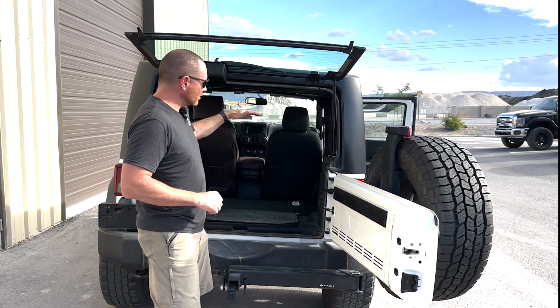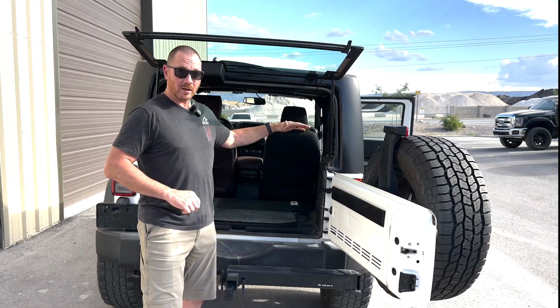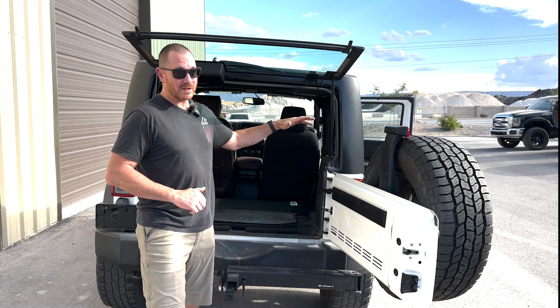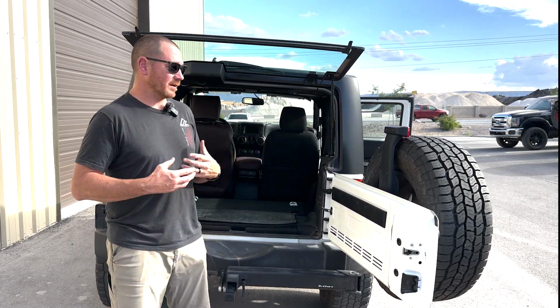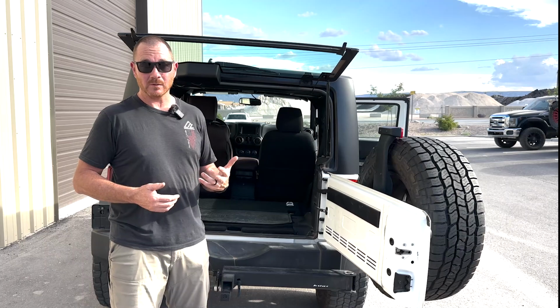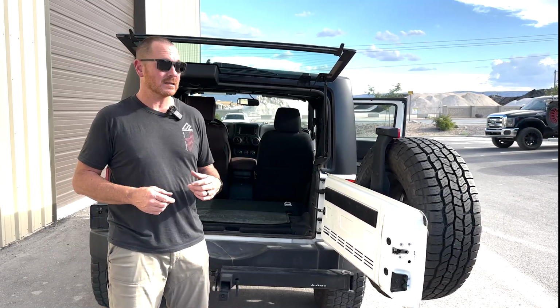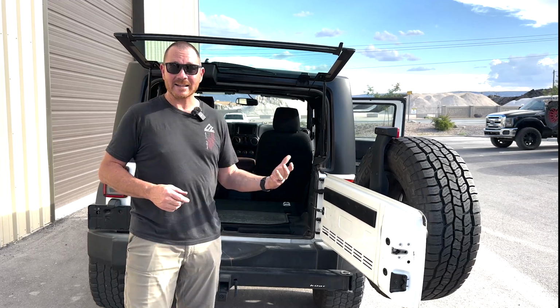So then we'll do a product that we already have now that we call a 2-door Overland shelf. That thing is really amazing, and we don't push it very hard just because we don't personally have a bunch of experience with the 2-door stuff. I know our customers that have it and that we have installed, they really like it. So I'm excited about adding that shelf here.